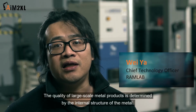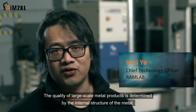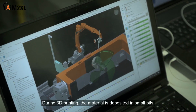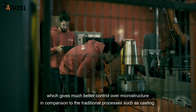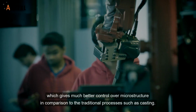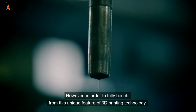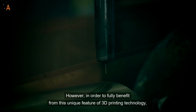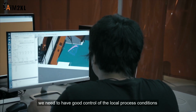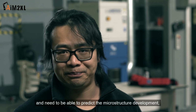The quality of large-scale metallic products is determined by the internal structure of the metal. During 3D printing, the material is deposited in small bits, which gives much better control over microstructure in comparison to traditional processes such as casting. However, in order to fully benefit from the unique features of 3D printing technology, we need to have good control of the local process conditions and need to be able to predict the microstructure developed.